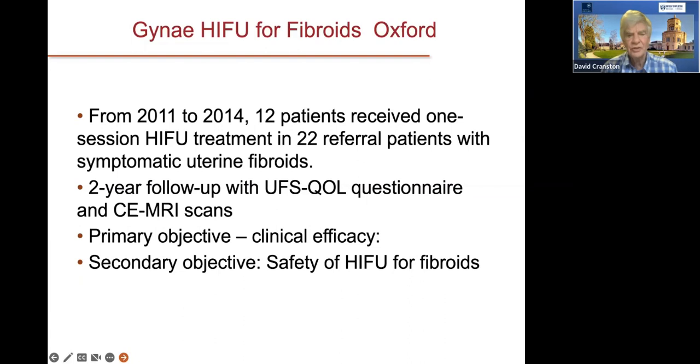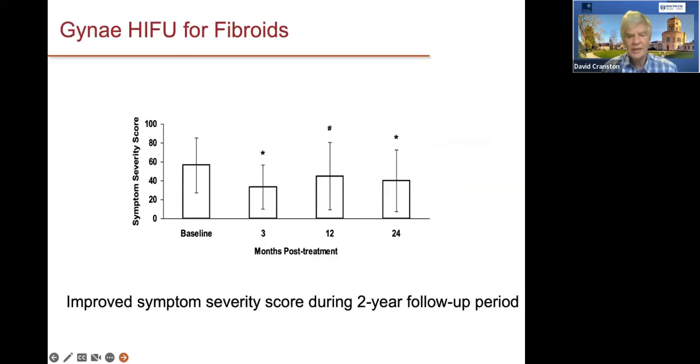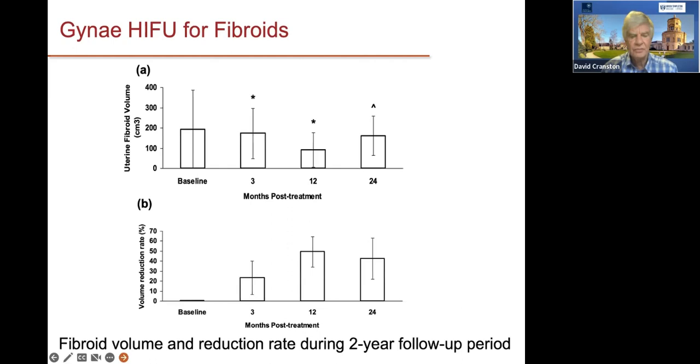We treated a few patients in Oxford, we've treated some more since then, but again, similar effects. And we had the symptom scores getting better after treatment, and the volume was shrinking. And of course, some of them do slowly recur, but unlike radiotherapy, not that that's used for fibroids, if the symptoms come back, if the fibroid regrows, then you can just retreat.